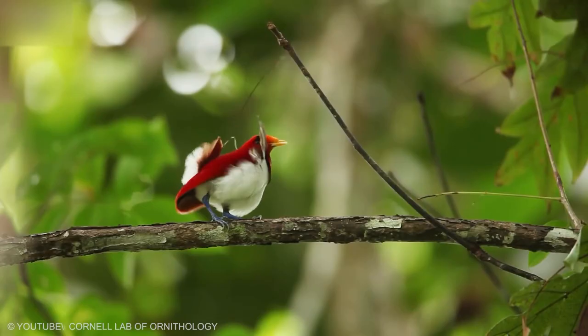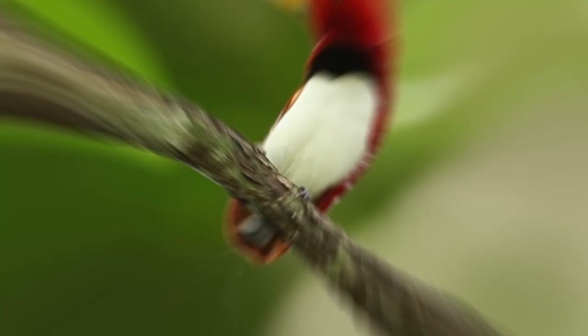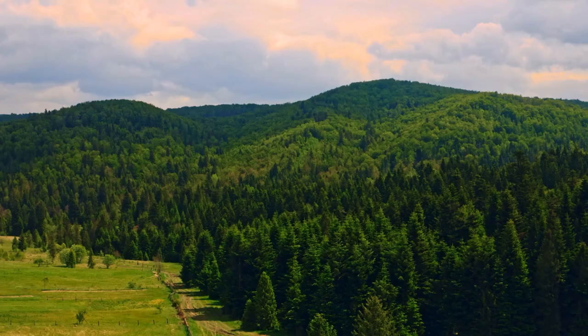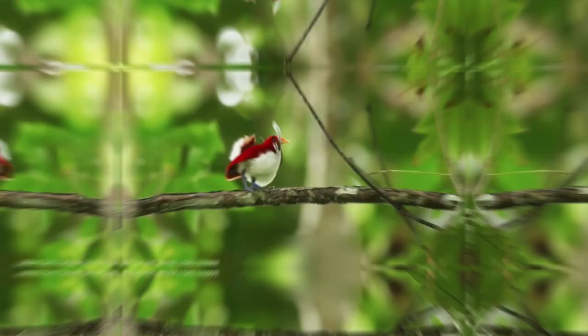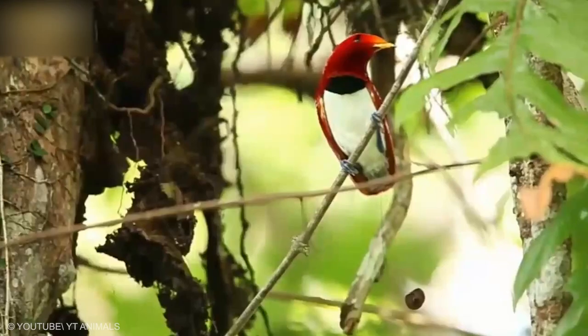Cicinnurus. This king bird of paradise is a common and wide-ranging species. It is distributed throughout lowland forests of New Guinea and western satellite islands. Some populations range quite high into the hills and lower mountains, but these are still not well known.